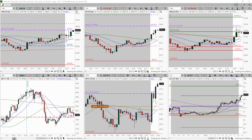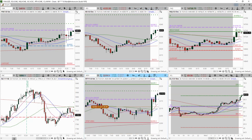Trailing only. There is a resistance area that is not present on... Oh, yeah, it is. Let me see. New York trading session charts resistance at 2224. This is 2222. So 2222 to 2224 resistance.